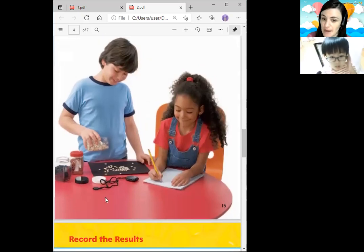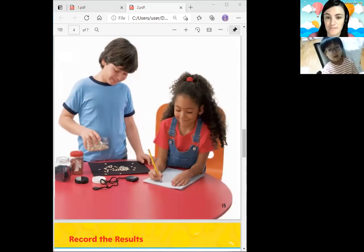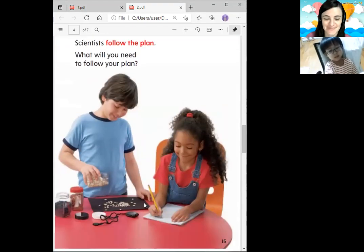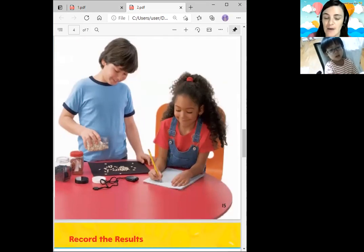Very good. Tell me about this picture here, Nick. What do you see? A boy and a girl. Yep, what are they doing? The beans and the black paper. Yes, they're following the plan, right? Very good. What material do they have on the table? What can you see on the table? A bean and a black paper and a white paper and a pencil and a chair. Very good.